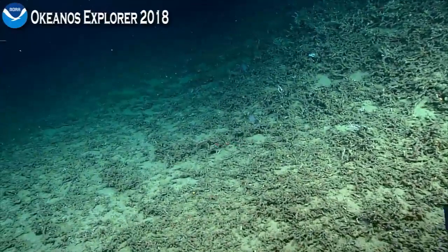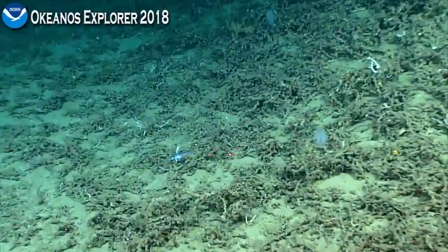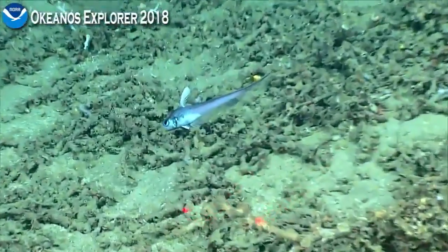Do a quick snap on this fish. And another Nezumia rat tail.